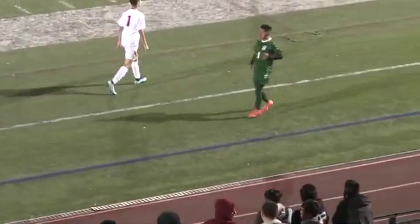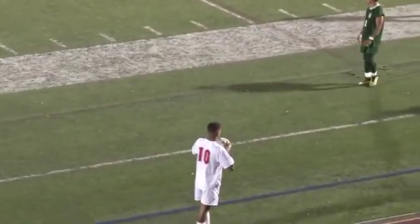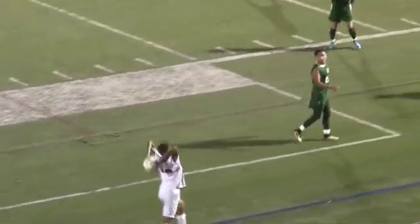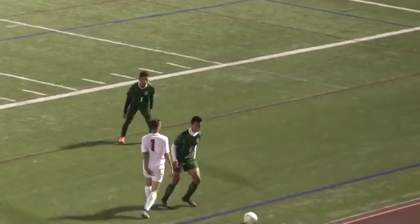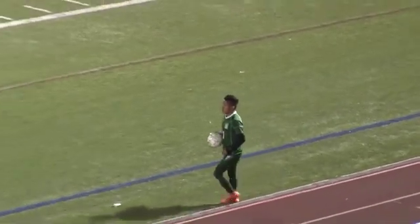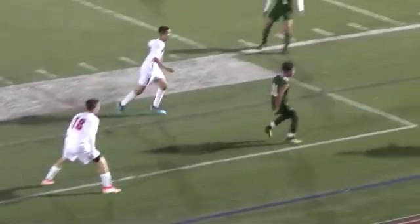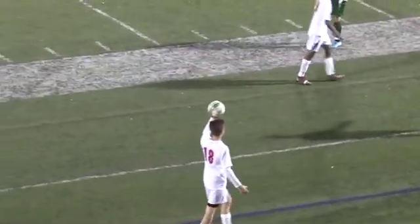And it goes out off Gomez Godinez. D'Souza with the throw-in. Saugus loses it out of play. Out off Classical.